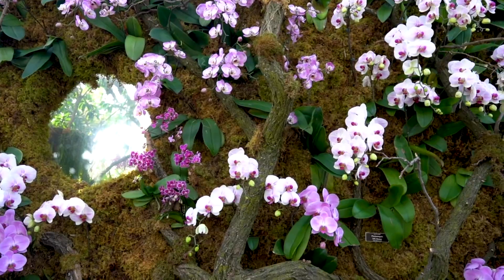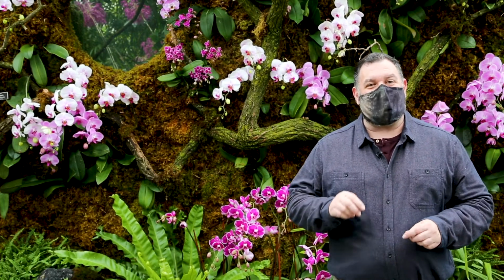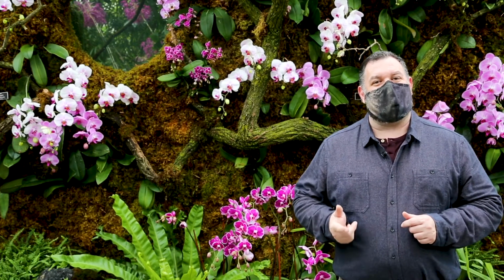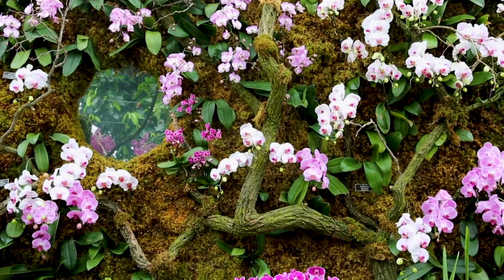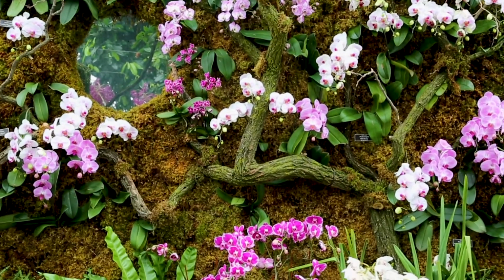Phalaenopsis are now one of the most popular houseplants in the world, eclipsing the poinsettia a few years ago as the most produced florist crop, and for good reason. They're one of the easiest orchids to grow in your home, and they're also one of the ones with the most long-lasting of blooms. Under ideal conditions, Phalaenopsis flowers can last 4 to 6 months, or sometimes even longer.